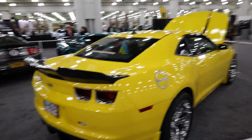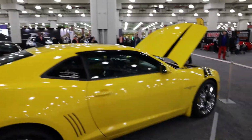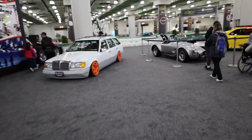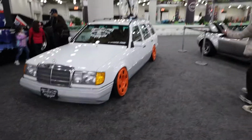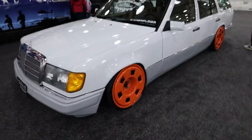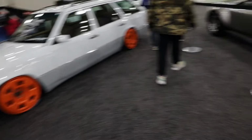And then to finish it off, you do have the yellow 5th gen Camaro that I highlighted at the beginning of this little section. Moving on to the Toys for Tots section, and probably my favorite section of this lower level. You have a VIP old school Mercedes build, although those orange wheels, in my opinion, are a little bit questionable. Just not for me.